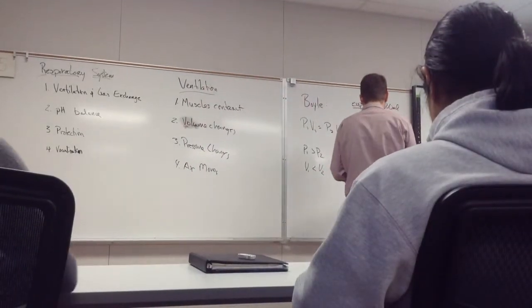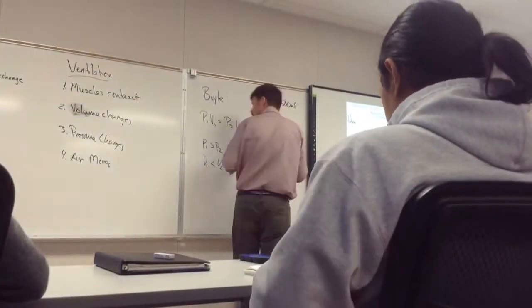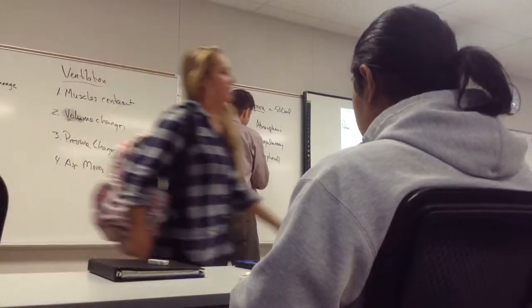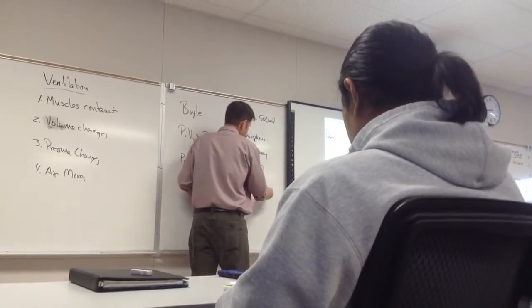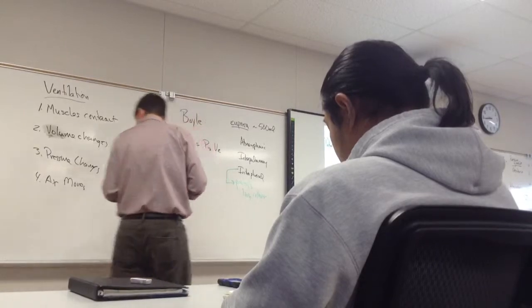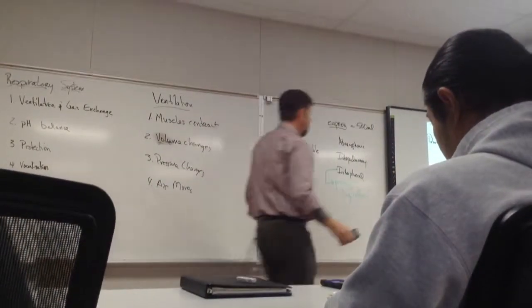Now we're going to see in a minute that this intrapleural pressure right here is vital in preventing lung collapse. We'll see why in a minute. But that really helps us prevent the lungs from collapsing. And that's really important because we've established that if your lung collapses, it's very difficult to breathe.